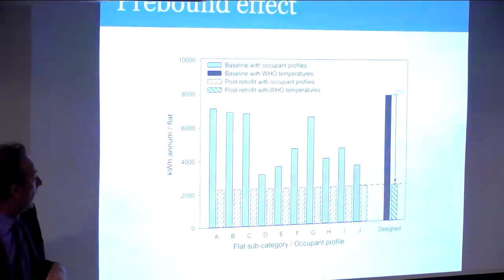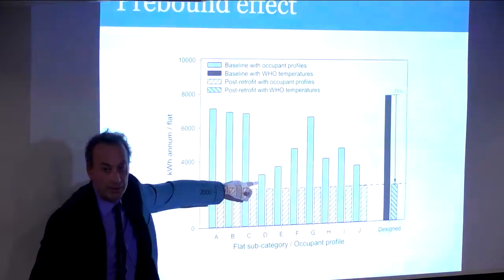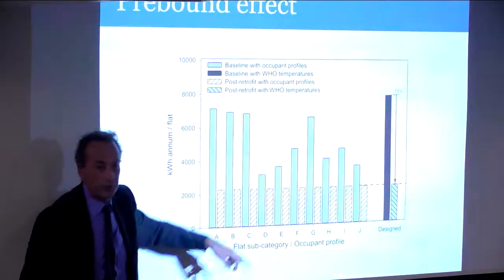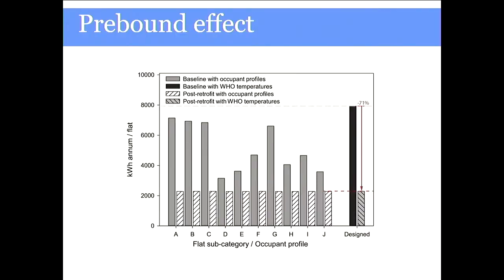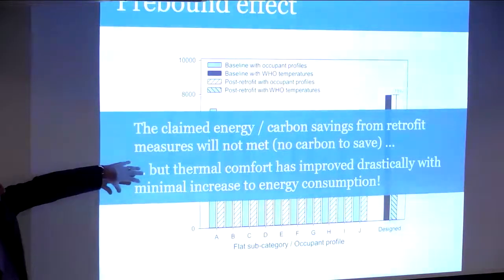But we monitored various flats, and we classified them into different types based on how much they use their heating. And this one here, clearly they hardly ever use their heating. So the potential reduction in their energy will be tiny because they were not heating before. So the claimed energy and carbon benefits of a retrofit scheme in a social housing context would generally not be met. The design team are rightly told, assume the residents are living at 18 or 21, but we know they're not.